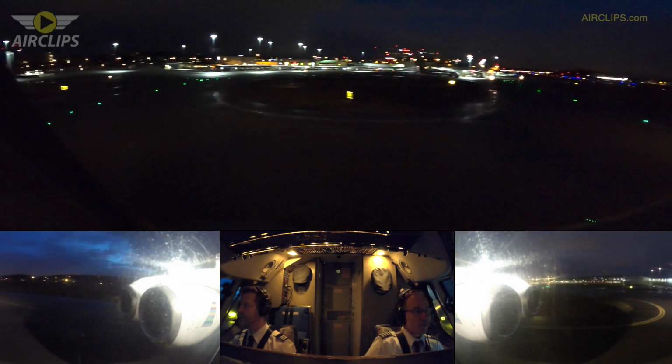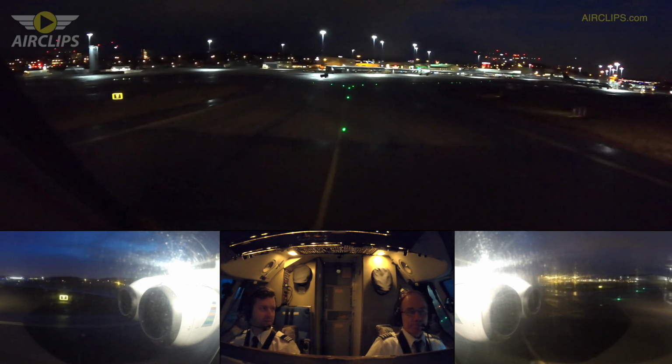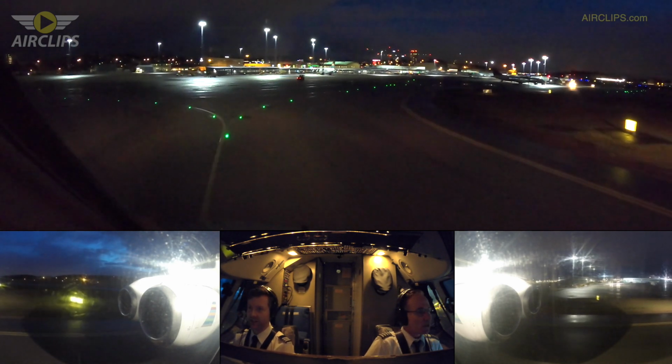And as you can see, it's not a big airport, but is it the third biggest airport in Sweden? Yeah, I guess it is. I think so. Actually bigger than Malmö where we left from, passenger-wise. Passenger-wise, wow. Exactly.